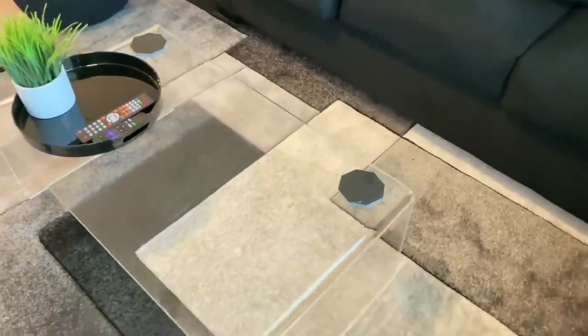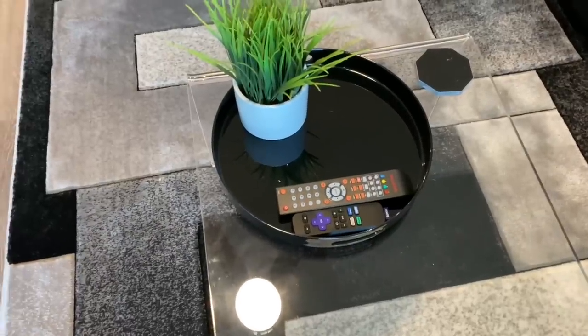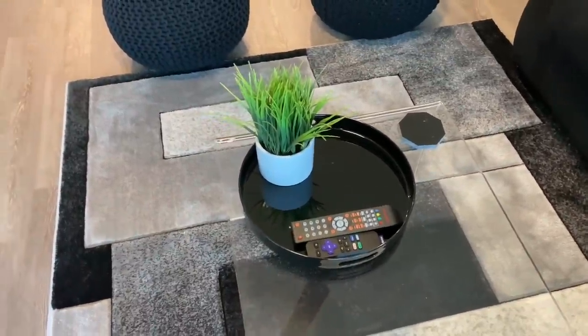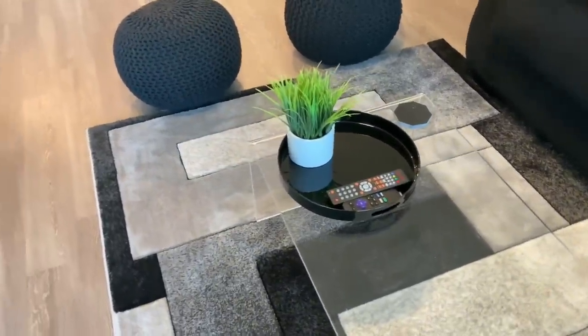And then these are the little coasters that I was telling you guys about. They're all over the apartment. I have this black tray that I actually got from Wayfair as well. I felt like it kind of added some more shapes to the apartment, as well as with this little carpet and stuff like that. So I felt like it would add a little bit more spice to it.